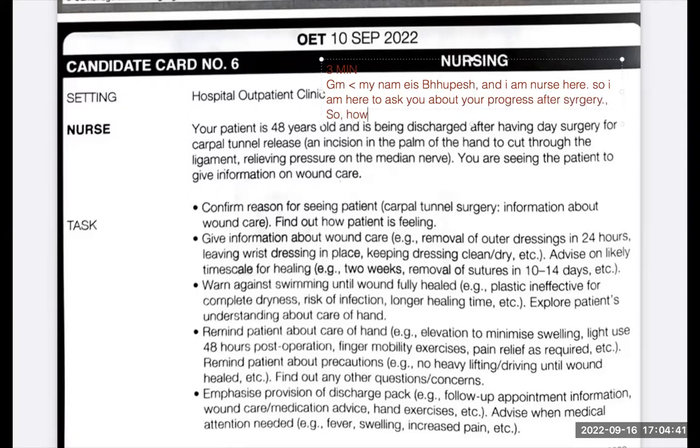Then he will say that I am feeling this and this and this. That's great, you are feeling better. So now I would like to tell you, now I would like to inform you about the wound care. So that is how you will start the role play.